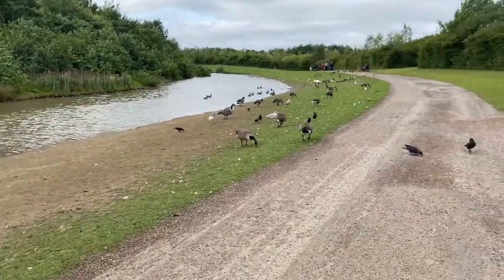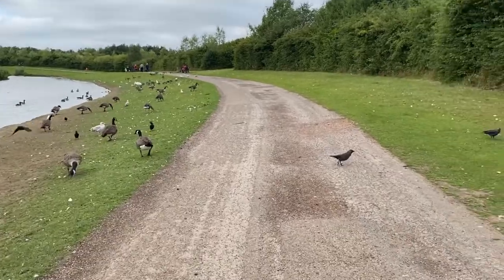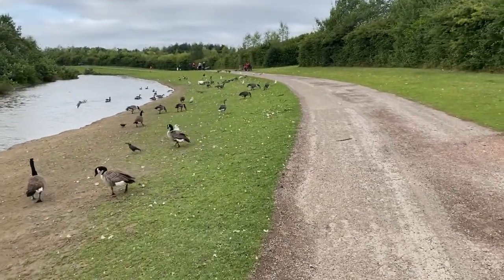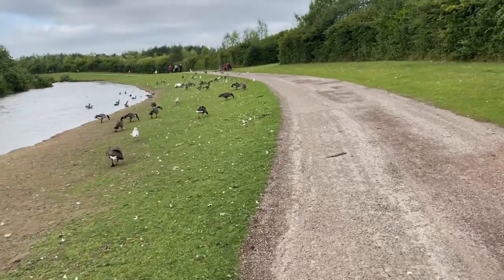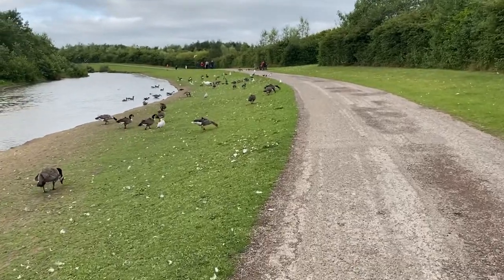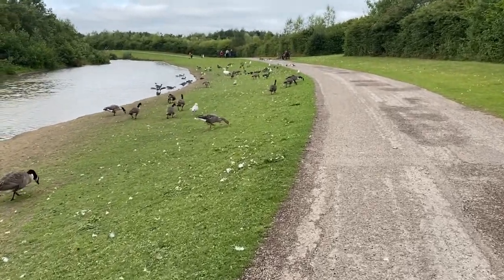There's all sorts down here. Canada geese, seagulls, jackdaws. Obviously not interested in me because I haven't got food, but there's plenty of people around that are feeding them.